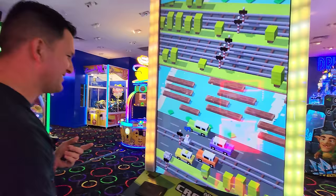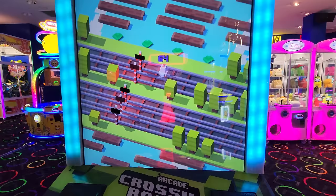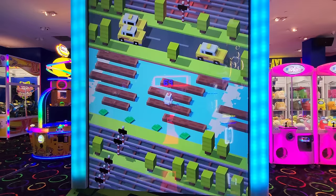Oh my gosh. All right, so you have to beat a score of 123 to be able to get that 1,000 ticket jackpot. About halfway there. You can do this. All right, let's see. Can I make it all the way up? Yes, make it all the way up. All the way up. Angel's all the way up.